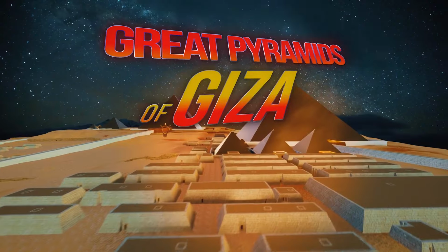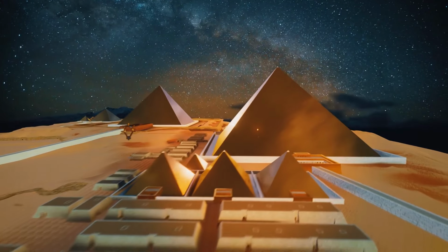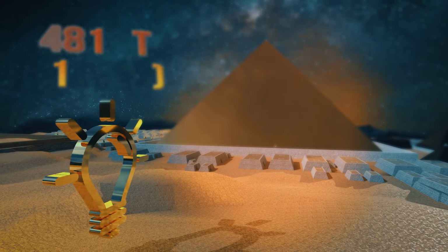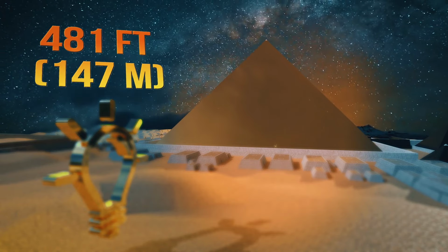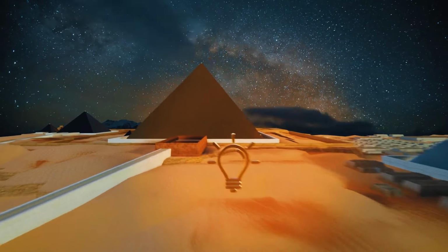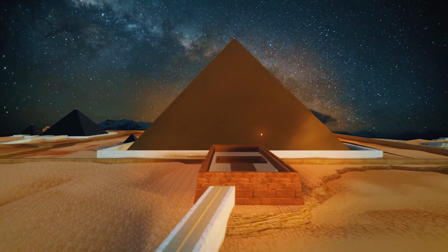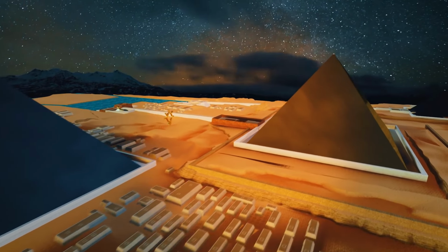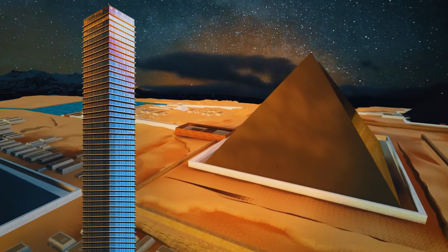The first one and the biggest one was built for Pharaoh Khufu, around 2550 BC. Initially, it was 481 feet tall, which is as tall as a 40-story building. The second pyramid was built for Khufu's son, Pharaoh Khafre, around 2520 BC. It's just a bit shorter, usually standing at 471 feet high, a 39-story building.